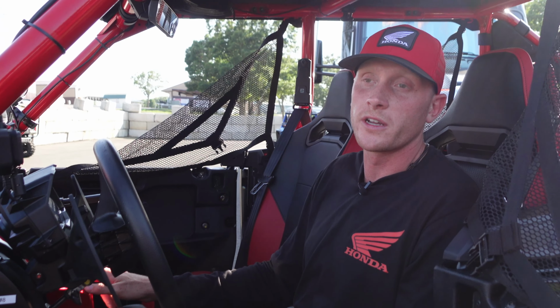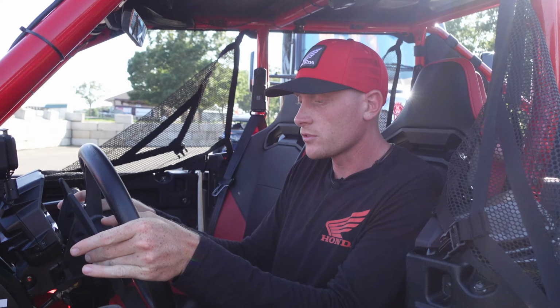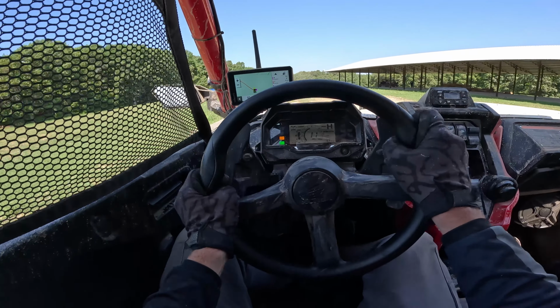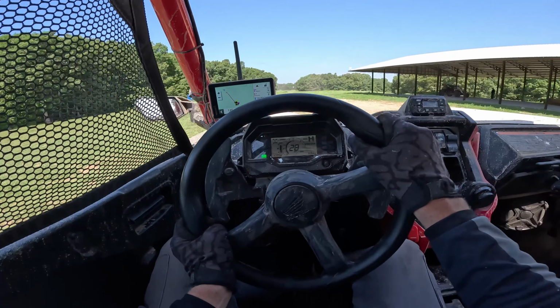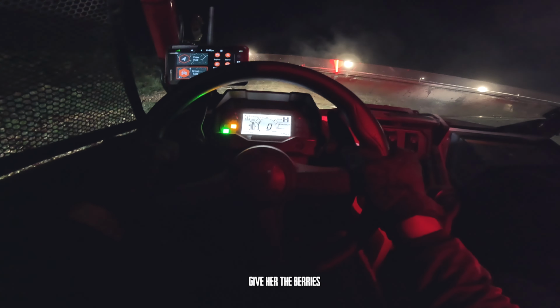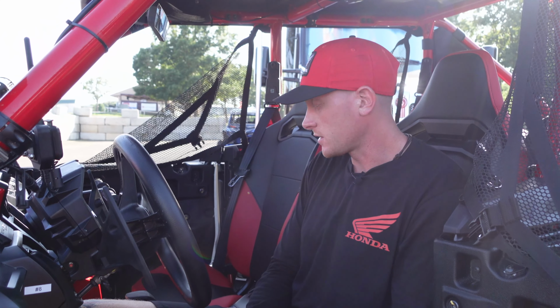The launch mode, dude, that was so much fun. Hold the launch mode down, pull in on the paddles, put the gas to the floor, and let her rip. Hold the launch button, both paddles, give her the berries. We all had a blast testing that out, and it's a pretty cool feature.